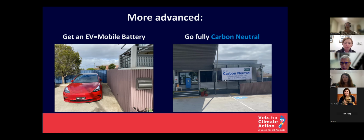And then with the renewable energy model, we also look at how you can go all the way to being carbon neutral, and we went down that path mainly to find out what was involved. So what's involved in an audit, what are the components of the footprint in a vet practice, and we decided to go with Climate Active, which you can see the little logo in the centre of the sign here, and that's the Australian government accredited scheme. To be part of that, you actually have to buy carbon credits and go carbon neutral.